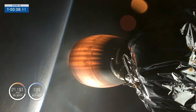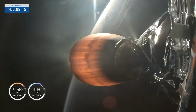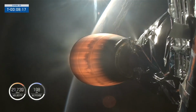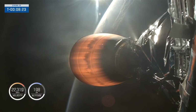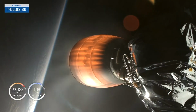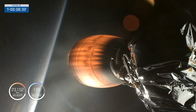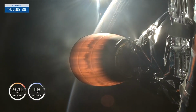We're continuing to get good call-outs, and Dragon and all of the systems on the vehicle are performing as expected. Just over 8 minutes into today's flight, traveling more than 21,000 miles per hour. Terminal guidance. Hearing good call-outs. We're about 30 seconds away from that second engine cutoff, and then about a minute or so later, we will have orbital insertion.